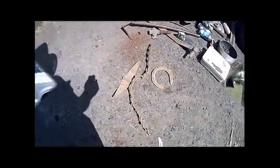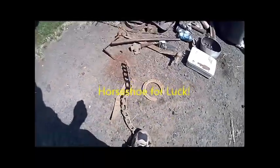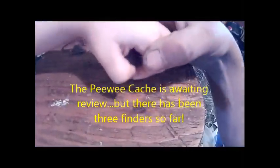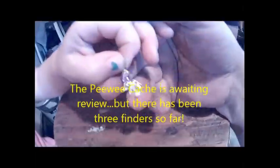The dead hands, part of an old track chain, and that horseshoe that Elijah and Coda found today when they went and retrieved, found that someone has found our cache. There it is.